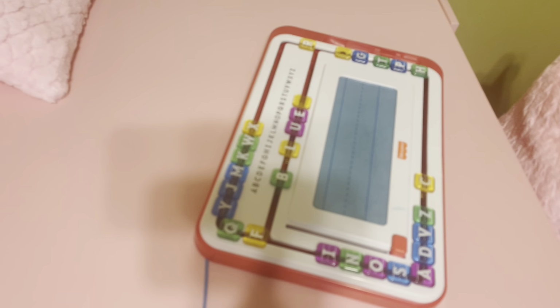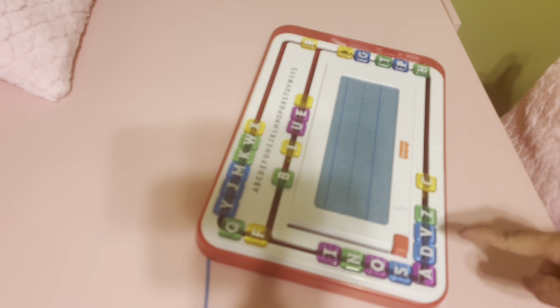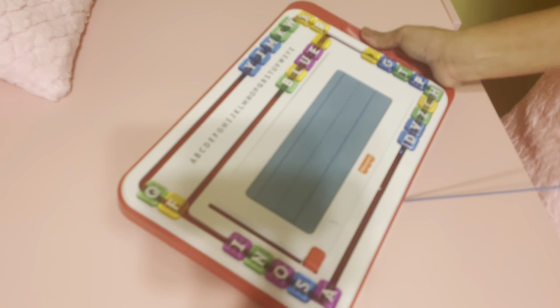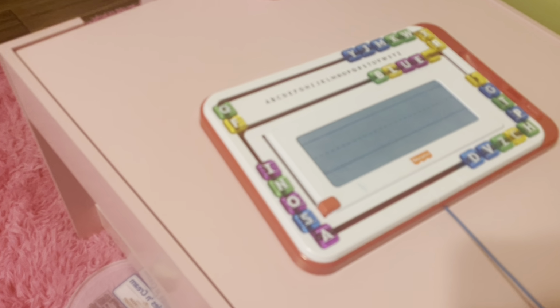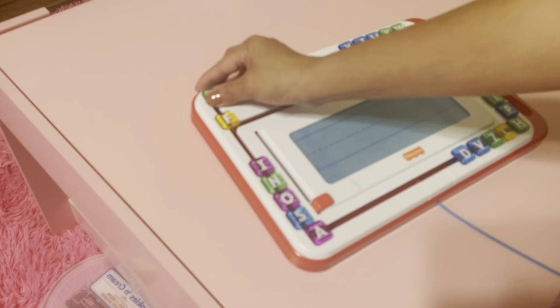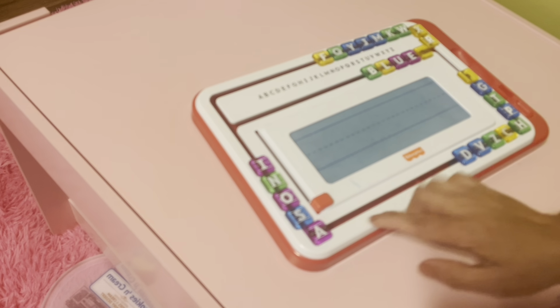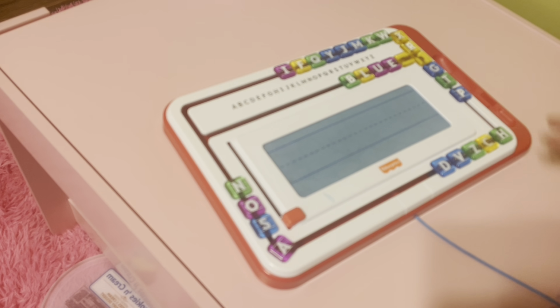Come here. Sit down here. Faster. Sit down on your chair. I know, mommy. Let's write the blue. Mommy will write the blue. You see this? Mommy, you have to find the word blue. So we will find the word blue. Come here.